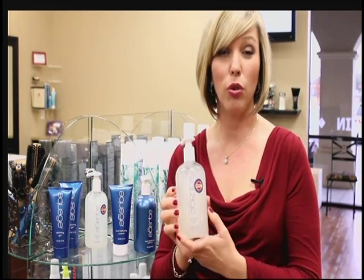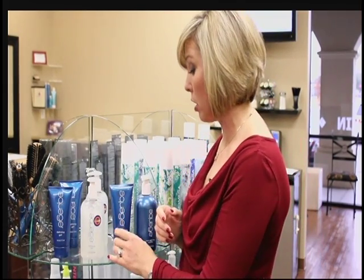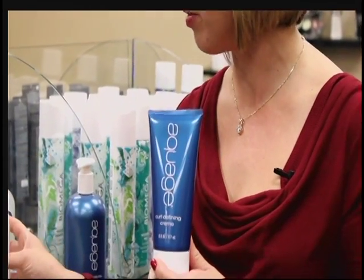The defining gel is great. Another Launchpad winner. Really, really good product. It comes in both small and large size. This is a curl defining cream. Again, a fantastic curling product. This is made a little different. It doesn't have the liquid.